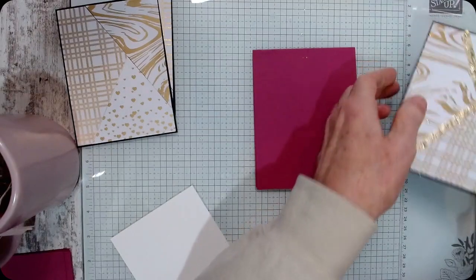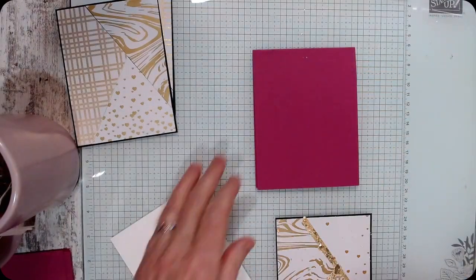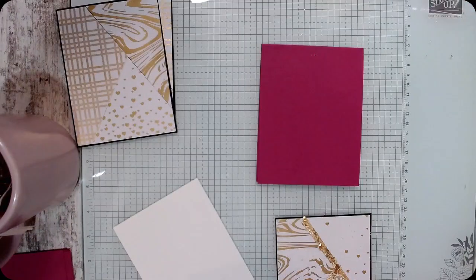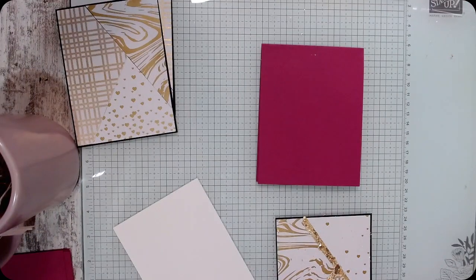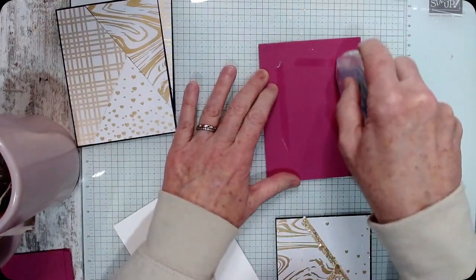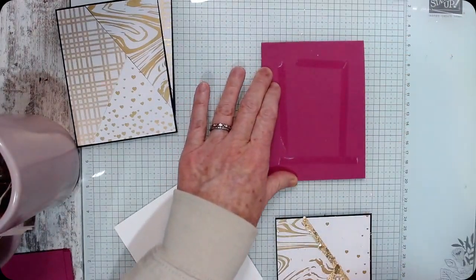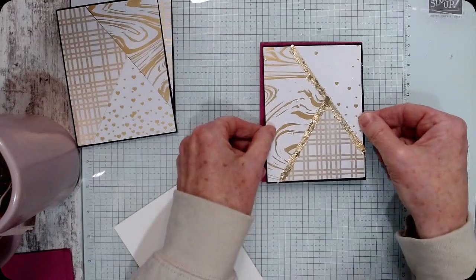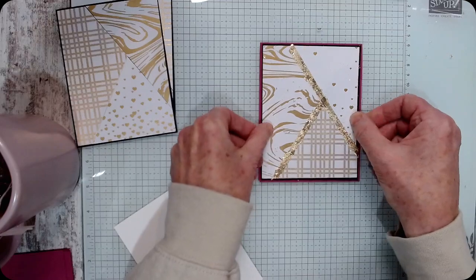This is Melon Mambo. I'm going to put my seal across the front. I think this one's out. Let's see if this one has any in it. This one may be out too. I have a tendency to not replace them until they're actually out, even though I can see the red. I'm going to lay this right on here.